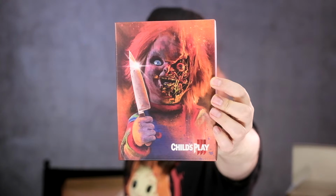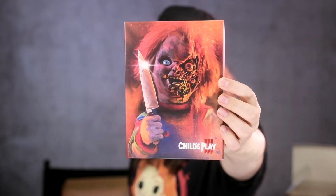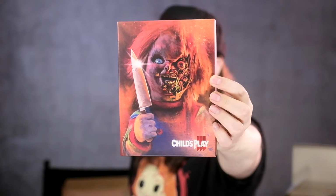This is a scene from the end of the movie when half of his face gets chopped off in the amusement park. The artwork is just breathtaking.